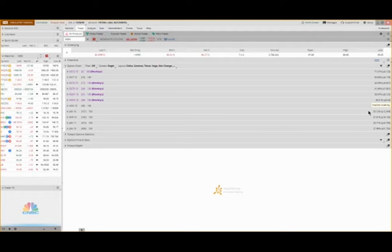And that's where that surprise comes in. In other words, it does gap in your favor. If you bought a call and it gaps in your favor the next day, you're waking up thinking, boy, when the market opens, I'm going to be making a ton of money. But yet, you're shocked when you see that you've actually lost money on that call. That is due to that drop in implied volatility.